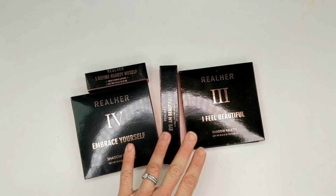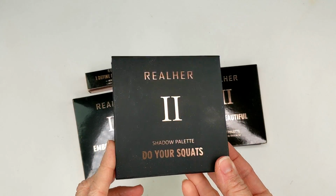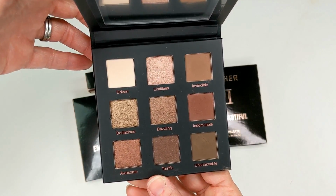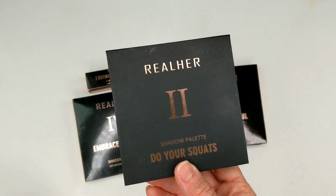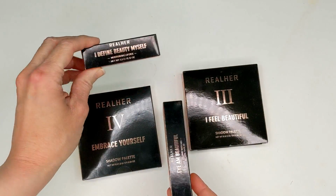Hey guys, it's Friday. I ended up getting my Macy's order with the Real Her products, so I got 2 more palettes because if you remember the one that I showed in that last video, Do Your Squats, it was an amazing palette. Here's just a quick look at it. I thought the formula was absolutely stunning, so I wanted to definitely get some more of their palettes. They have some beautiful ones. I also got the I Am Beautiful Full Volume Mascara and another lipstick.